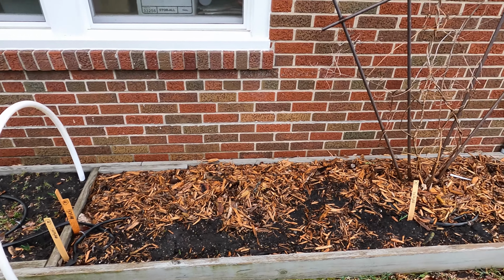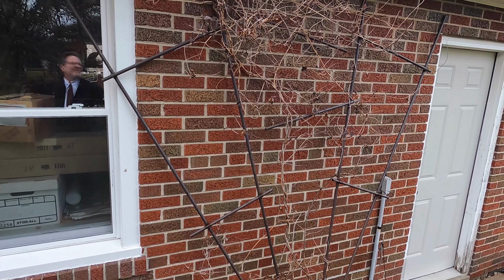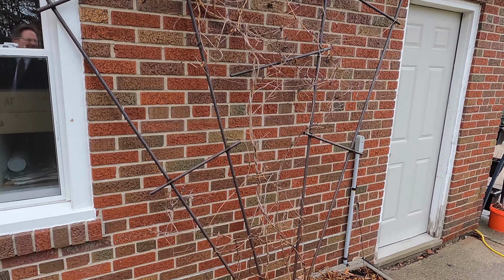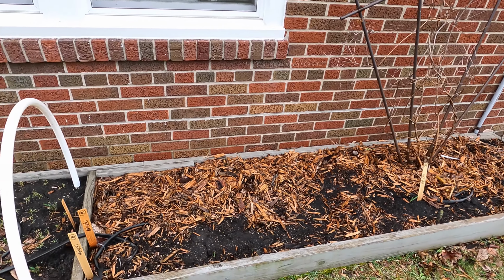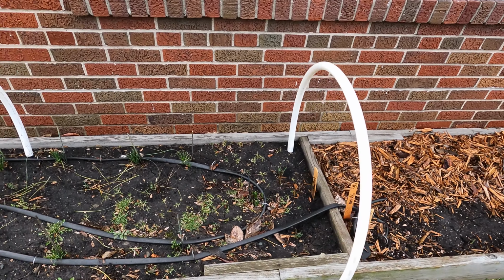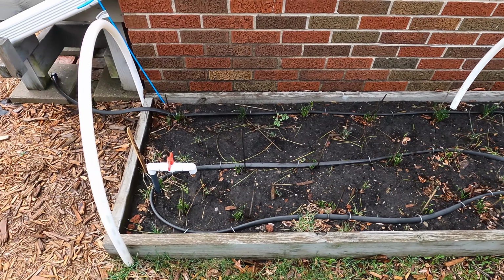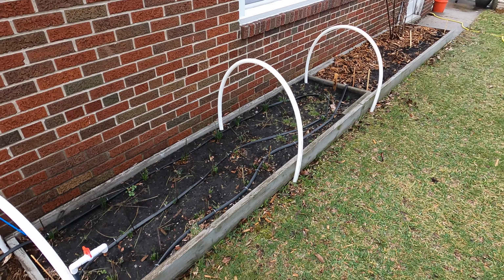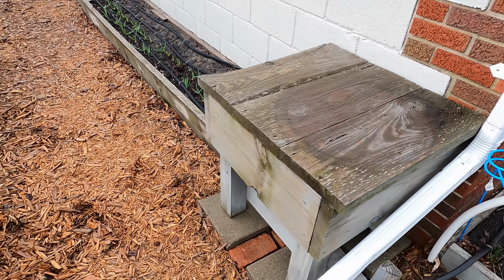Now this bed here also has some garlic in it that has not yet started to come up. And this is a honeysuckle that is quite beautiful once it starts to show itself. This is where I have some of my saffron crocus, which gave us quite a nice little harvest last year. I think I'm going to try to interplant that with leeks this year.